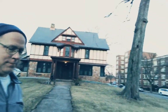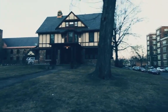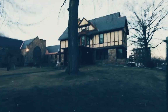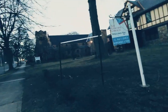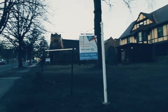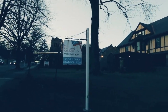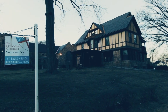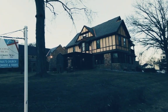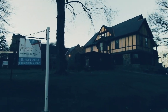Have one more step. Okay, this is our last step at St. Paul's Church. You can see the sign in front of you. You can see the backs and the sides of the rectory in the church. And you can also, in the distance, see a little bit of the second addition in brick, and you can see the playground area for the nursery school. So it really built up through the years, and that's a great look.